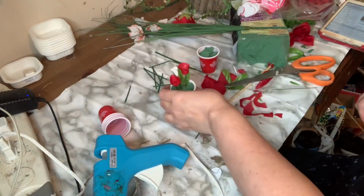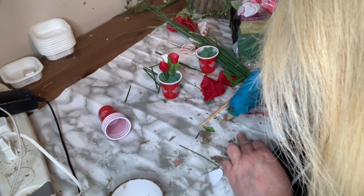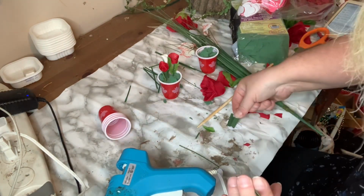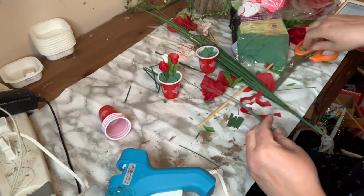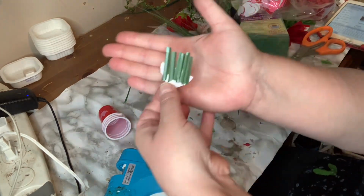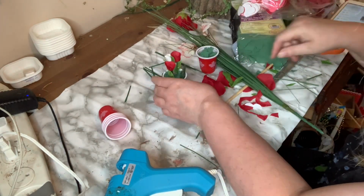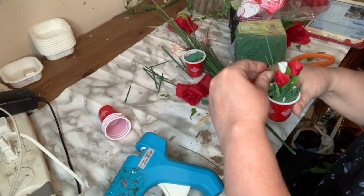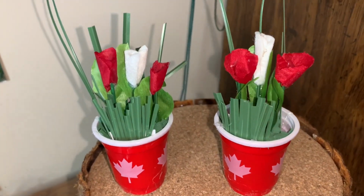Here's what my little tulip potted plants look like, and now I'm just adding some greenery to the paper that was left over from the sticker. I'm cutting this little grass and putting it down on top of the little paper like so, and then I'm just going to stick that in. It just hides all the stuff behind it and makes it look more full. Now I'm just adding a few blades of grass, and here is my completed pots.